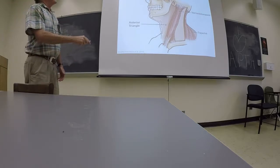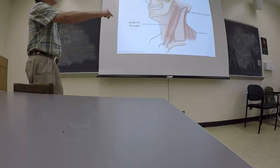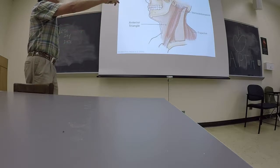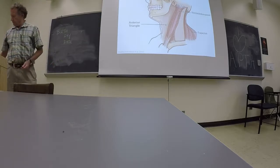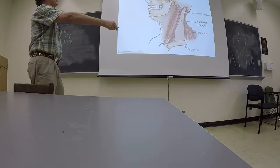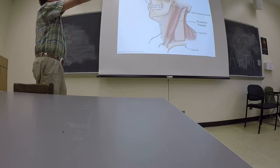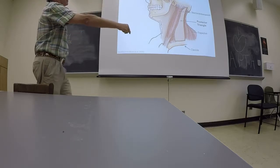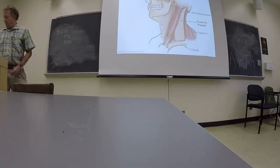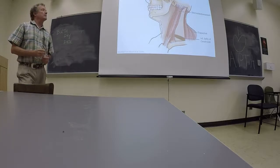To give you the orientation, a little different view than the one I showed you before. So here's the anterior triangle, which we'll deal with on Monday. It doesn't look like a triangle here, but we'll make it into a triangle. And then this is the posterior triangle. So bounded by sternocleidomastoid coming down here, trapezius coming down there, and the bottom edge here is formed by the clavicle itself. It's never that simple.